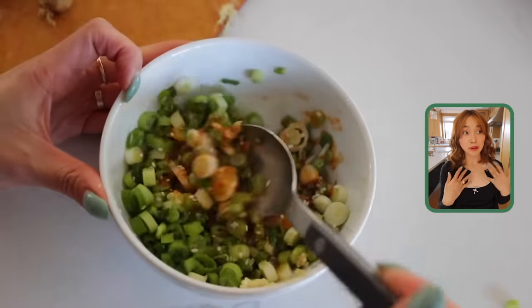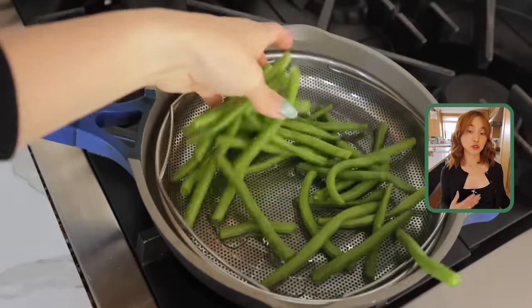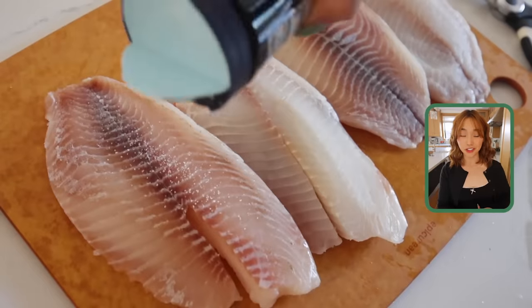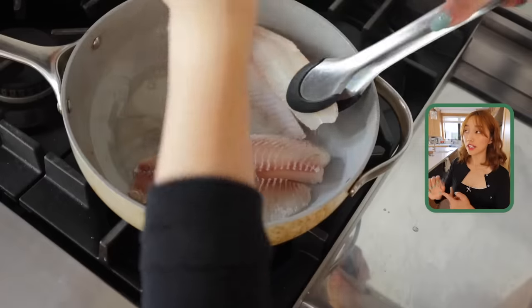For example, Ben is a pescatarian, and so whenever we're choosing our meals each week, we make sure we choose ones with veggies or with fish. They also have other options like gluten-free, carb smart, and more.